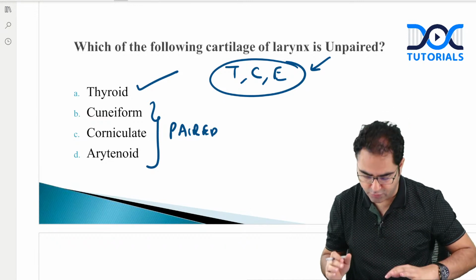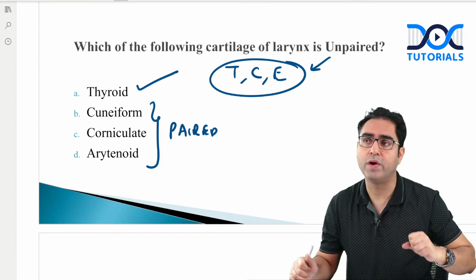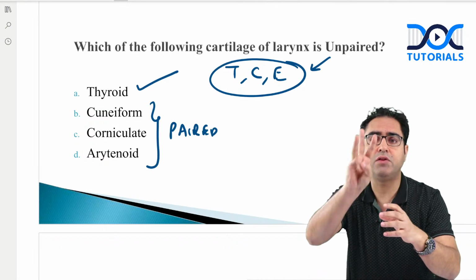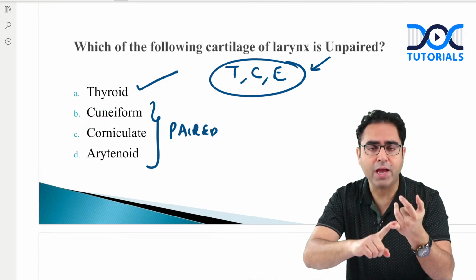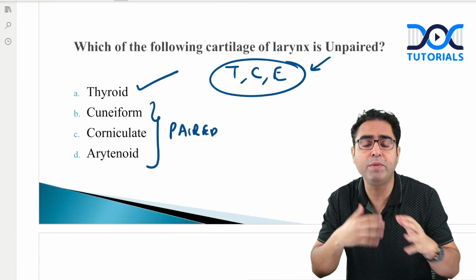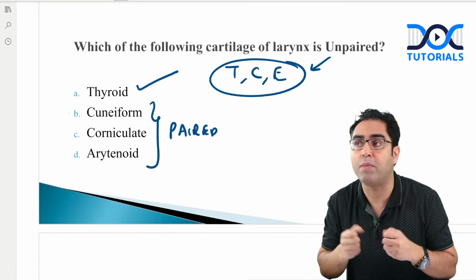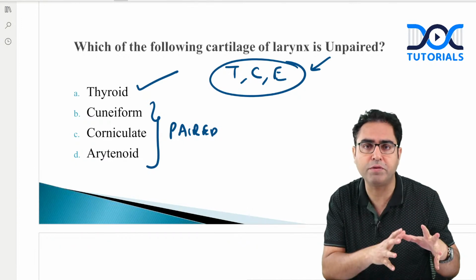Okay, fine, everyone. I have told everyone in the class also, but for people who are new over here, let me address everyone now. In the MCA paper, there are 3 types of questions: type A, type B, type C. Type A questions are ones which you know, like this question. Oh, thyroid is an unpaired cartilage. I will not make a mistake in this question, but I cannot be in a hurry and answer it the wrong way. It's my prime source of marks. Type A questions are easy, known questions, 100% known.